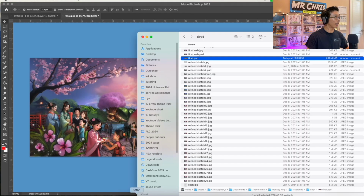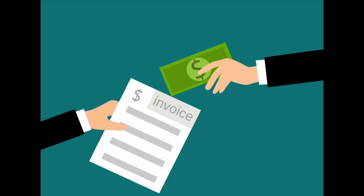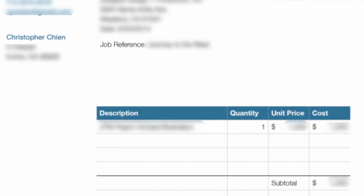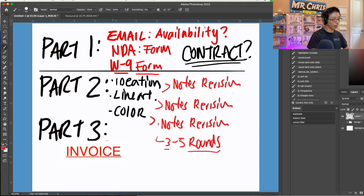So yeah, let's go back into part 3. Basically, eventually after they approve of it, then you send the invoice. How that looks is, of the previously agreed upon number, usually you get paid maybe 30 days later. We call it net 30 in the industry, so you don't get paid right away.